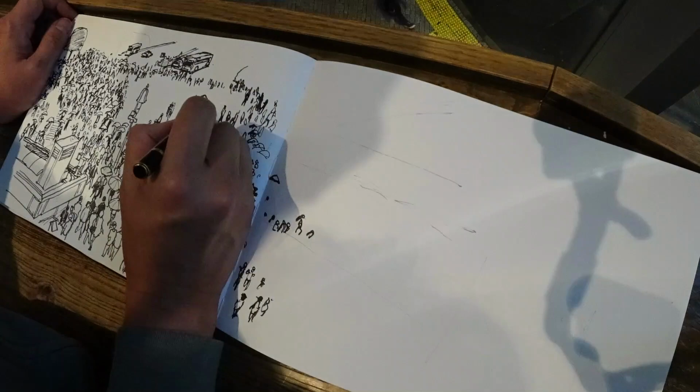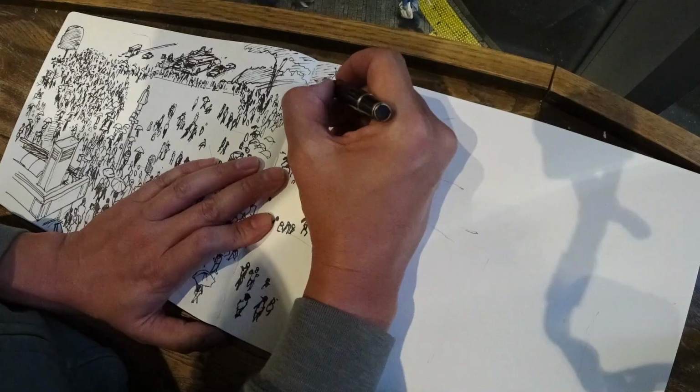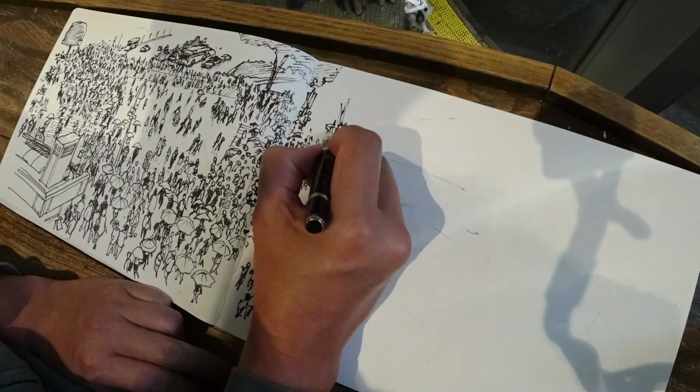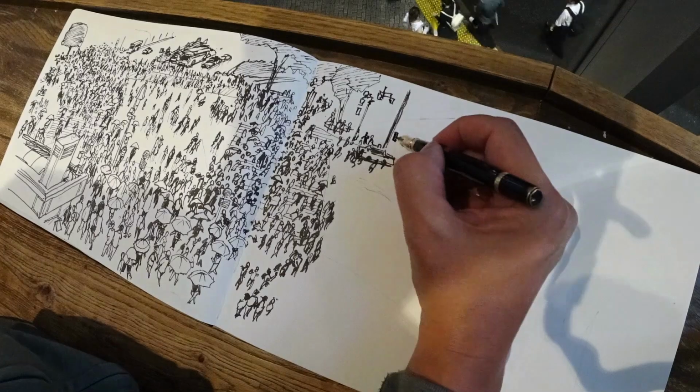This is the ultimate coffee place for people watching for sure. I took about 75 minutes to make this sketch and enjoyed it thoroughly. Though at one point, I was wondering to myself when it was going to end. Epic spreads like these will take time to complete, and it's a great way to exercise patience.